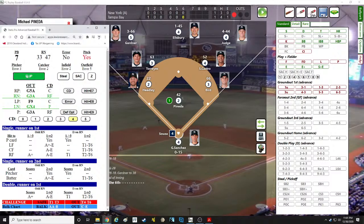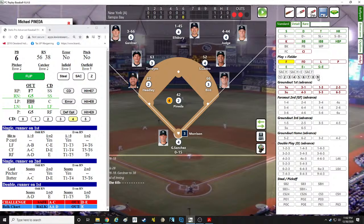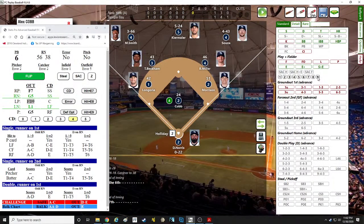Steven Souza. This one is coming off of Panetta, 33 right-hander. And that is going to be another strikeout. Two quick strikeouts for the Rays, and we go to Logan Morrison, 56 lefty. That'll be an out, and he's going to hit a deep fly into right field, and back in the corner making the catch, Aaron Judge. We go to the 7th, still tied at 1 apiece.